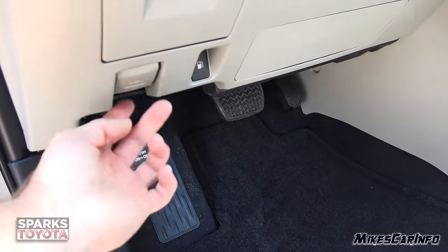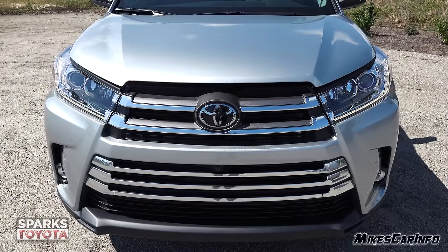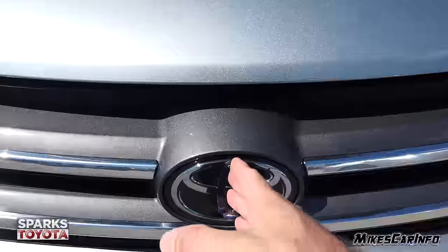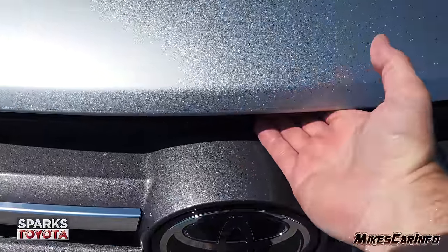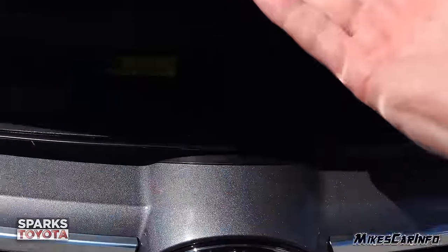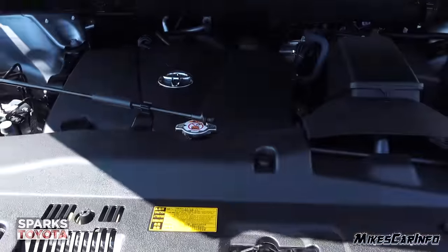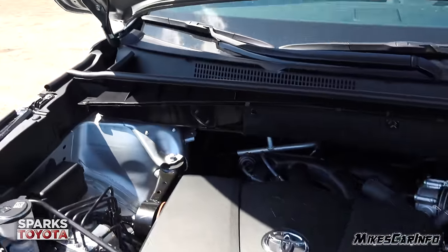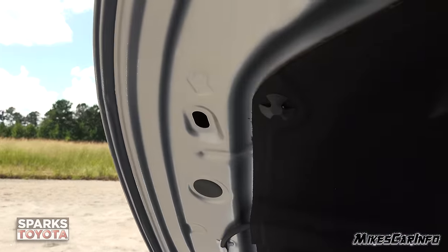Okay, so let's take a look under the hood. To open the hood, there is a latch slightly to the right of center. So there's your center line, that's a little bit to the right. Push up on it, and the hood's kind of heavy, so you gotta be prepared for that. It does require a prop to hold it up. There's the prop, swings up, and goes right where that arrow is pointing.